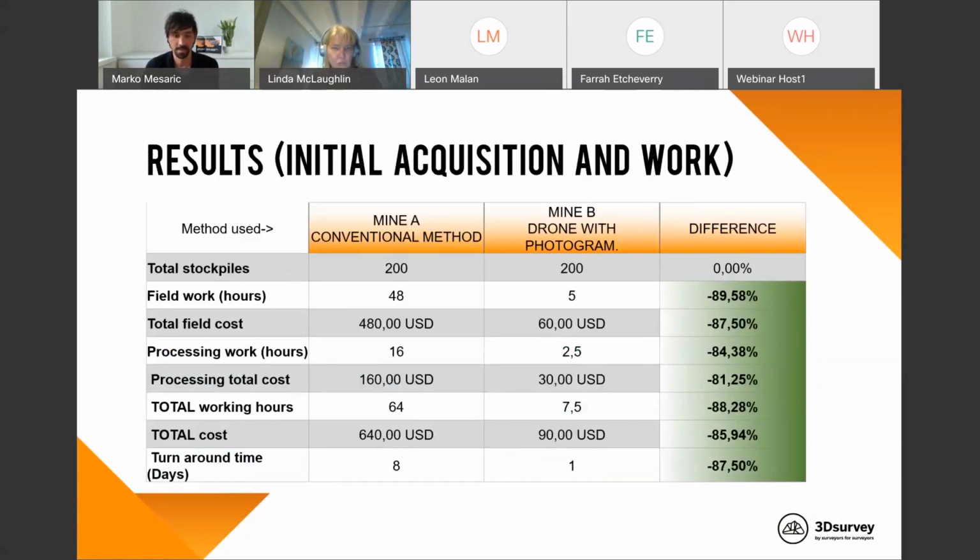Okay, so the result of the initial acquisition and work. If we compare mine A versus mine B, with 200 stockpiles, this is actual data of an actual client of ours. In mine A, you have one guy with a GNSS kit who needs to go measure the 200 stockpiles. That would take 48 hours of fieldwork. The field cost, if it were per hour, would have been humongous, 480. Processing work, 16 hours. So the total is 64 working hours. Guys, that's 8 days, obviously for one person, also at a huge cost.